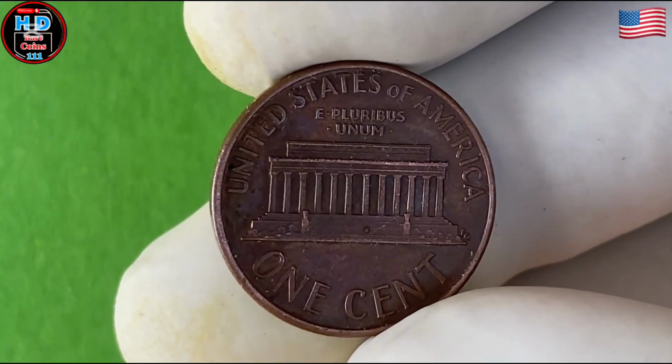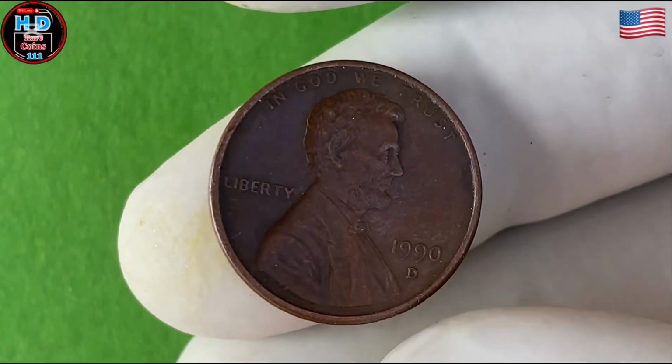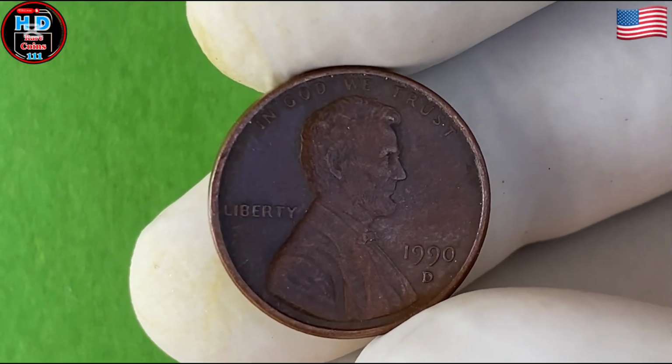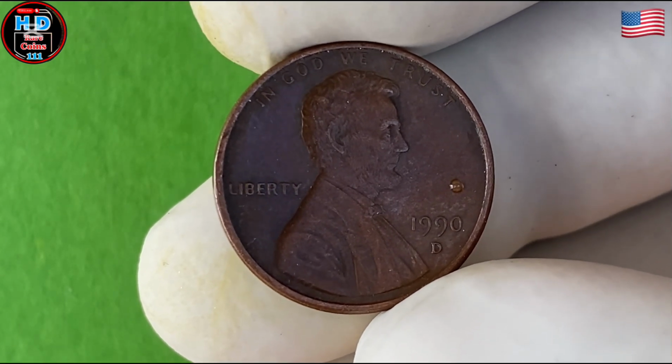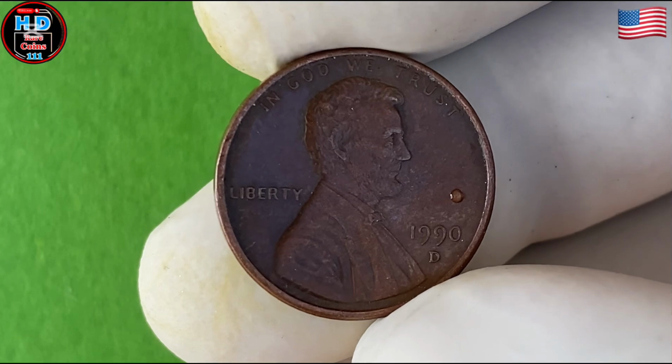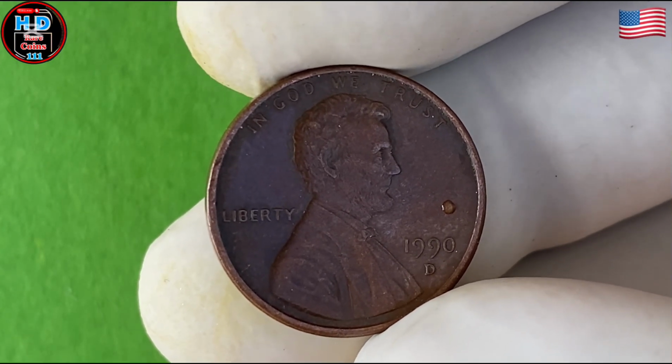These mint marks play a critical role in identifying the origin of each coin and are a key element for collectors to consider when evaluating the rarity and value of the penny. The presence or absence of these mint marks, especially in high-grade specimens, can influence a coin's desirability among collectors.